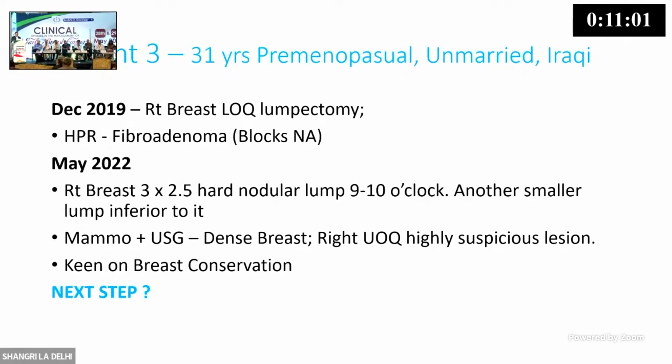In May 2022, she presented with a breast lump, which was clinically 3 by 2.5, hard, nodular, at 9 to 10 o'clock, so an adjacent quadrant. And there was another smaller lump inferior to it. Mammo and USG mammo showed very dense breast, but a lesion was seen in the upper outer quadrant, which was highly suspicious. And she's very keen on breast conservation.